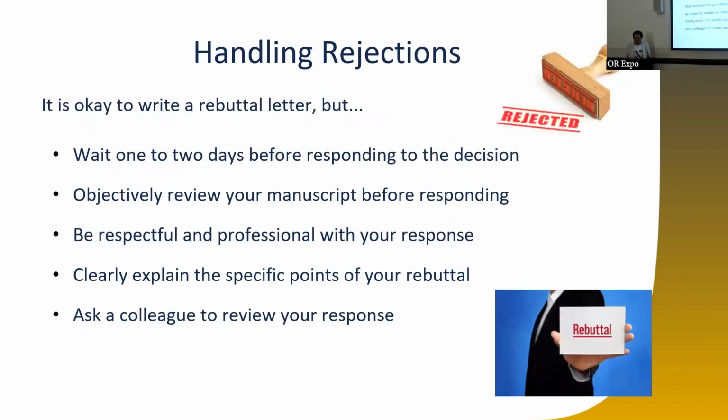I mentioned that a lot of journals now have less than 20% acceptance rate. Some top journals have a single-digit acceptance rate. So we have to handle these rejections. We have all experienced that. In my own experience, it really takes a couple of days. You read the decision letter, get emotional, take a couple of days to calm down. Then you can read the decision and the comments much more objectively.